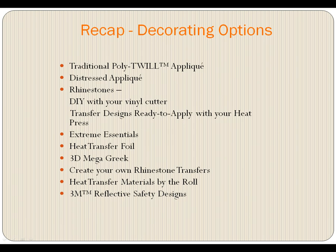For those of you who have cutters, there's accessories for the rhinestones. I'm certain that many of you have already experimented or are working with them, but you can create your own designs with your vinyl cutter using rhinestone accessories and rhinestones or nail heads. There's all different types of stones that you can purchase. Also, the heat transfer foil and this Extreme Essentials. Big items to add bling to any of your apparel and very popular with the younger market.